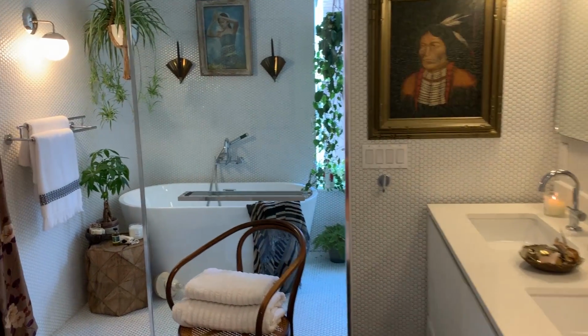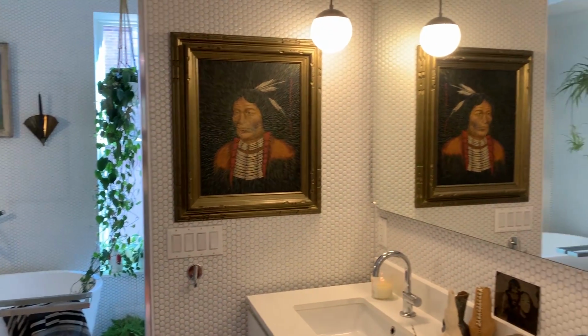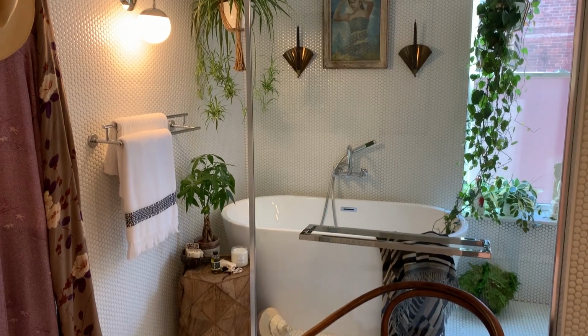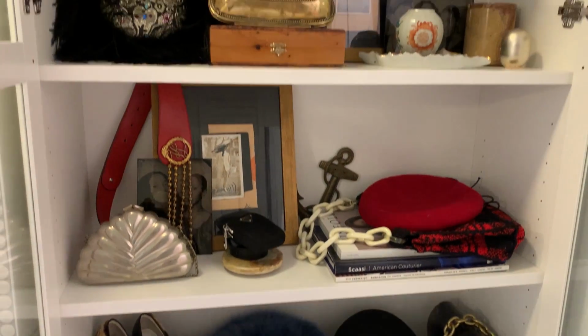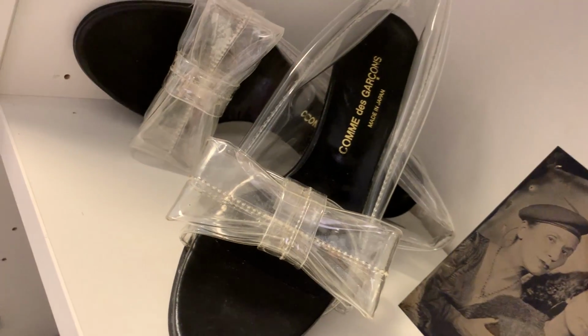And then this is our bathroom, which is cute. The architect used these cute little penny tiles, and it's got great light. My kids and I have facial days in here. We hang out in this bathroom. This is the biggest bathroom I've ever had. I love it. This is my favorite little things and family photos, and just, you know, I change it up.